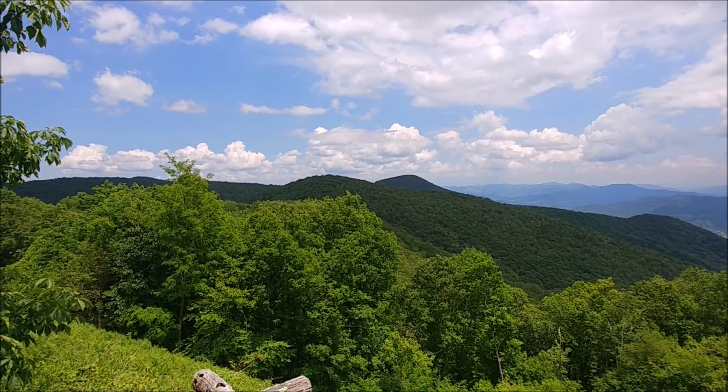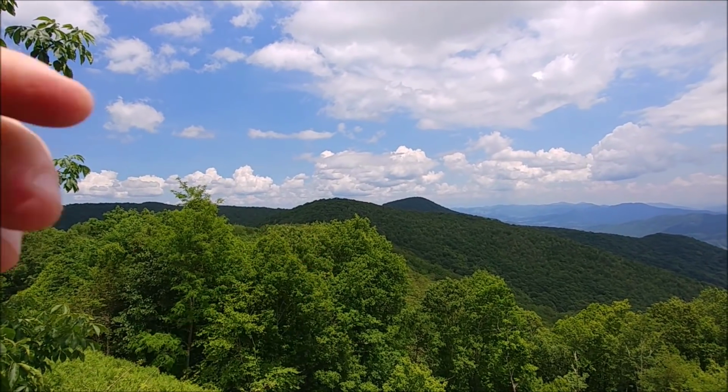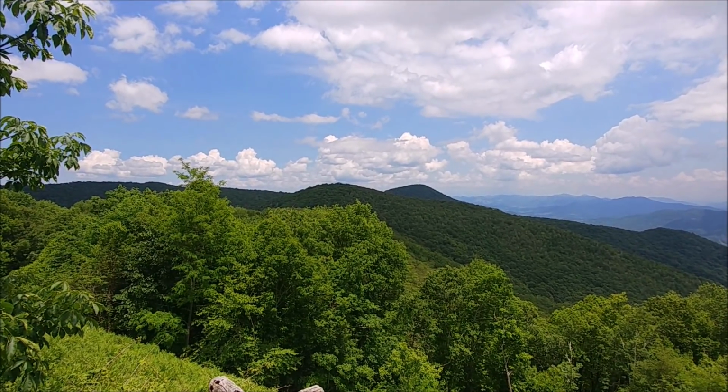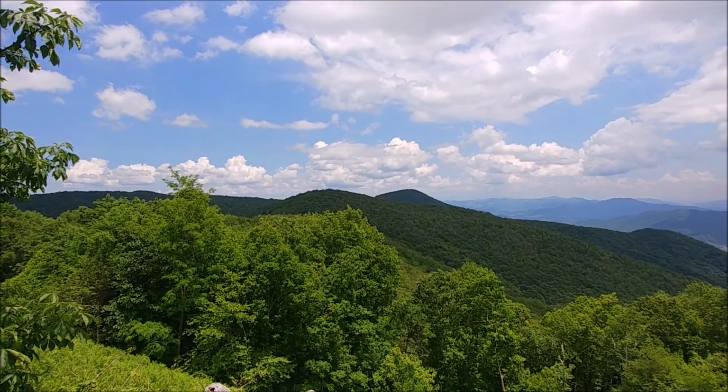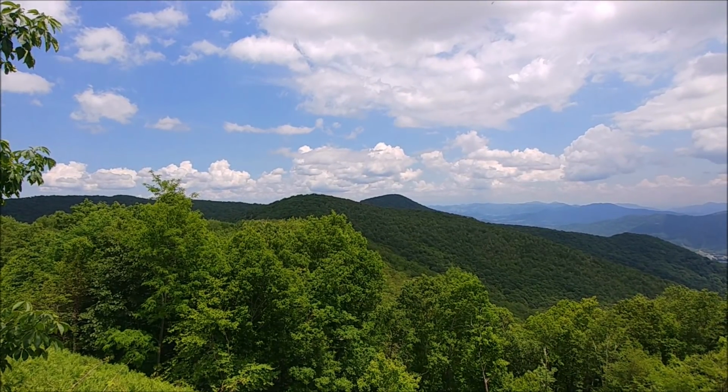Unfortunately, Purchase Knob and whatever this peak in the foreground is obscure the views north towards the Bald Mountains. But this is my first clear view of Purchase. Nice little rounded peak there up on the right.